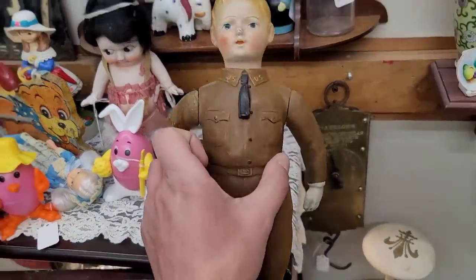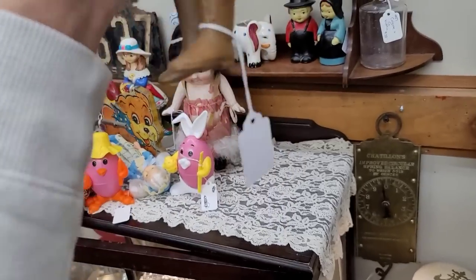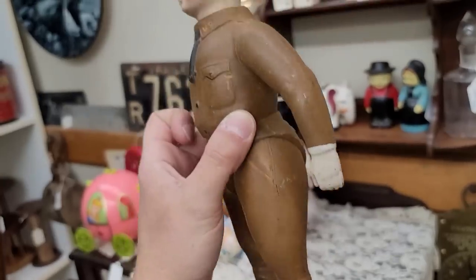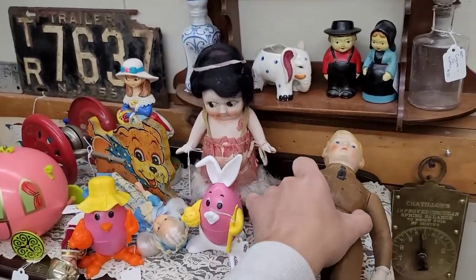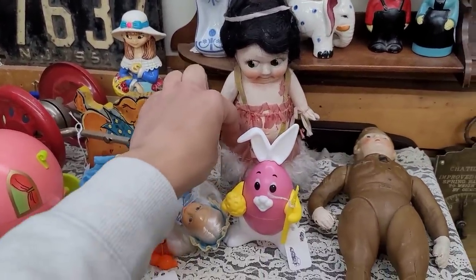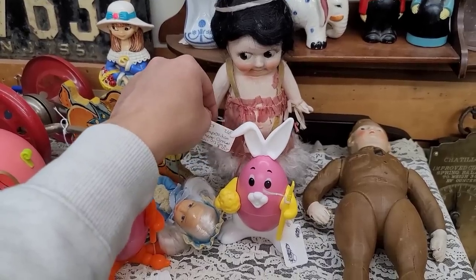Ooh, look at this soldier. What is it made out of? Composition, that's the heaviest composition I've ever... Oh my gosh, look at that flapper Kewpie. Oh, she's adorable. $120.